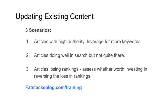The other scenario where updating existing content would be articles that are doing well in search, but they're not quite there yet. Maybe they're position 7, maybe 10, maybe they're on page 2. Okay, Google likes the content because, well, I mean, those aren't like terrible rankings, right? But they're not really getting much traffic. So Google likes it, but I got to give it a nudge, all right?